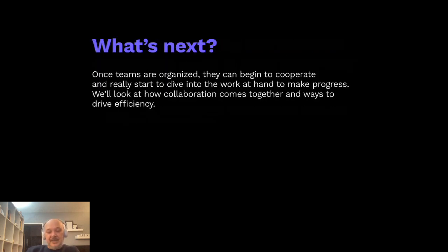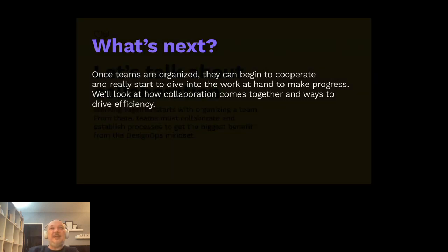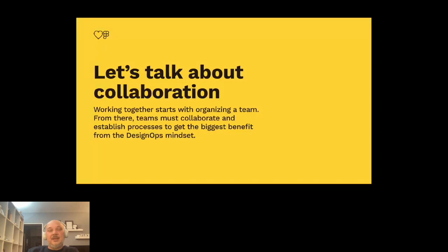The next thing, we spoke about the organization, and the next thing is when the teams are organized, they can begin to cooperate and really start to dive into the work at hand to make progress. So I think it's time for the next phase, and this is collaboration. Working together starts with organizing teams. We did it. From there, the teams must collaborate and establish processes to get the biggest benefits from the design ops mindset. And there's always that keyword, mindset, that repeats.